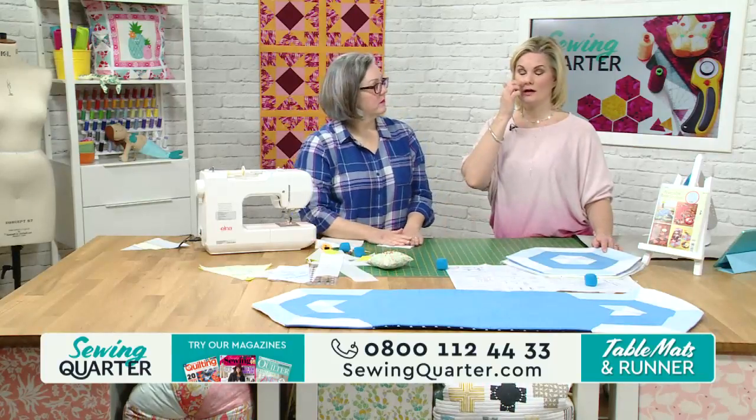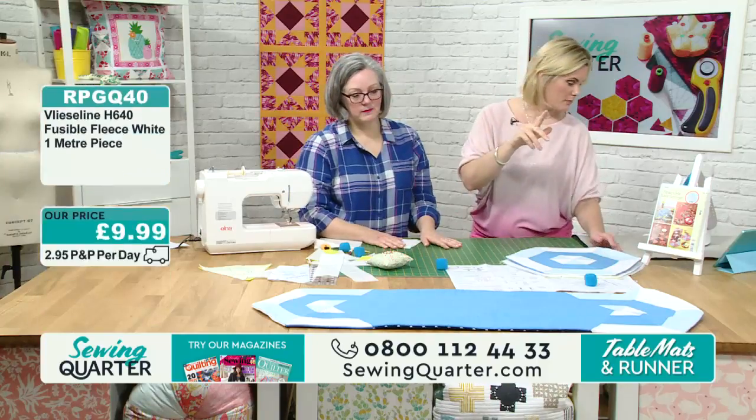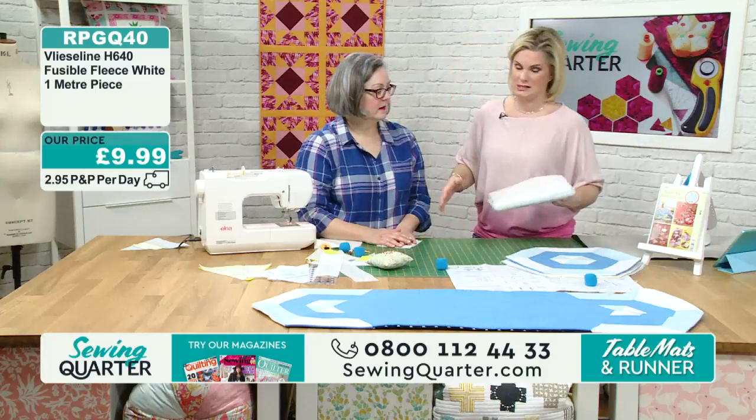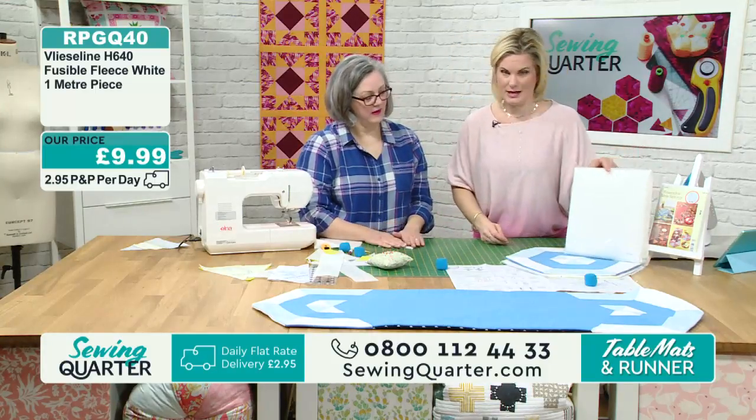So if you're doing the fusible fleece thing, the details will come up on the screen. It's $9.99 for a meter of it. So you'd cut it to the size that you want, and then, like Jess says, just put the pieces really close together, press and iron, and that's fine.